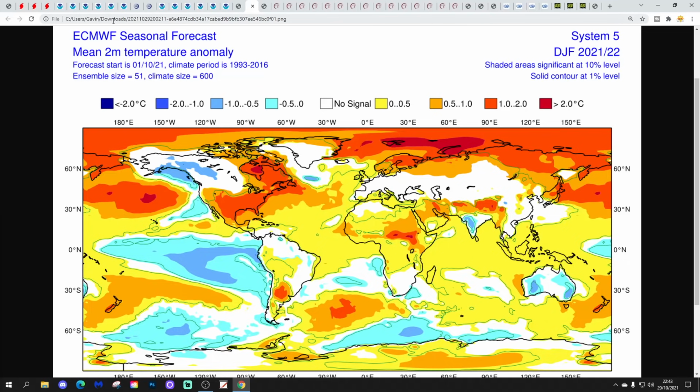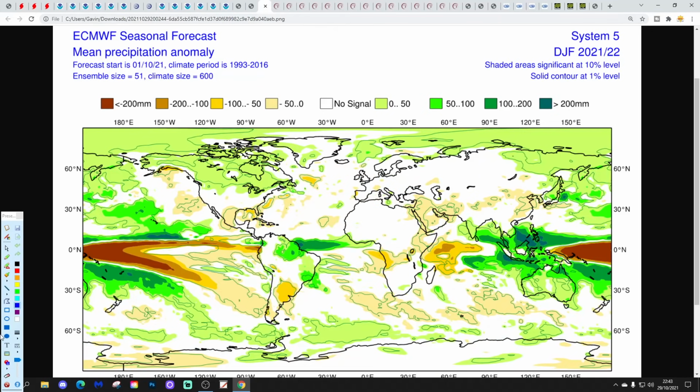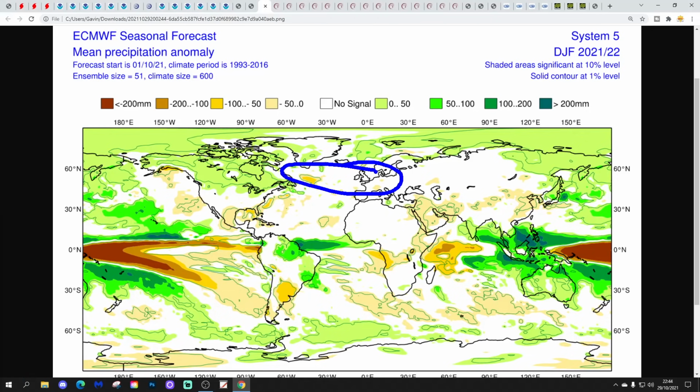A little bit above average there. And then we come away with no particular signal for precipitation. But if high pressure is ridging in for the winter, you expect a rather dry winter. Another mild, dry winter prediction there from ECMWF.